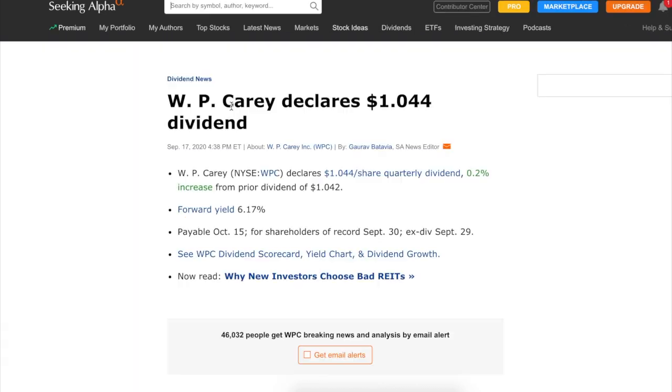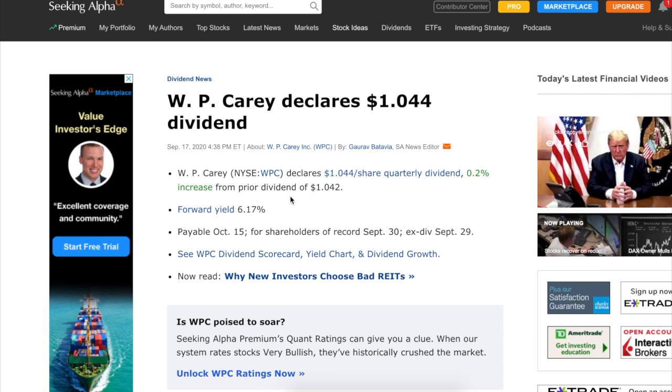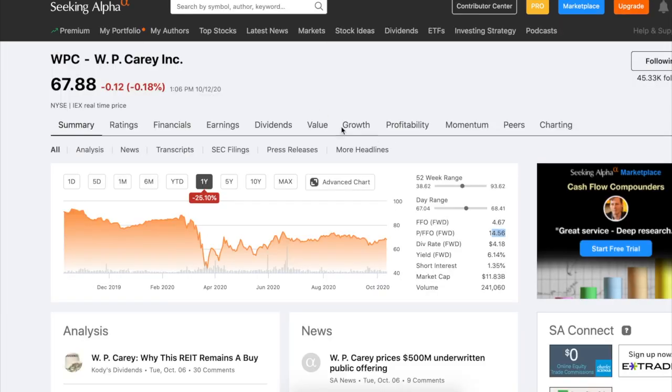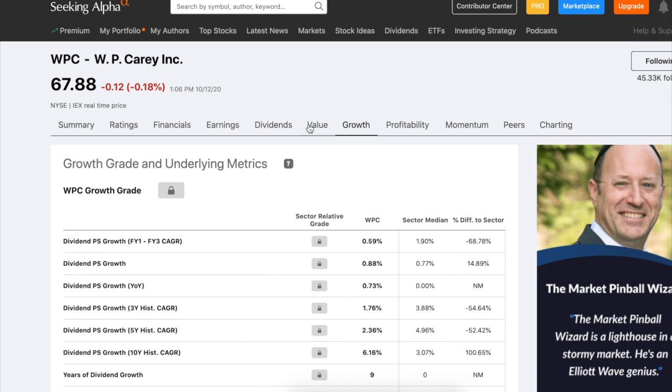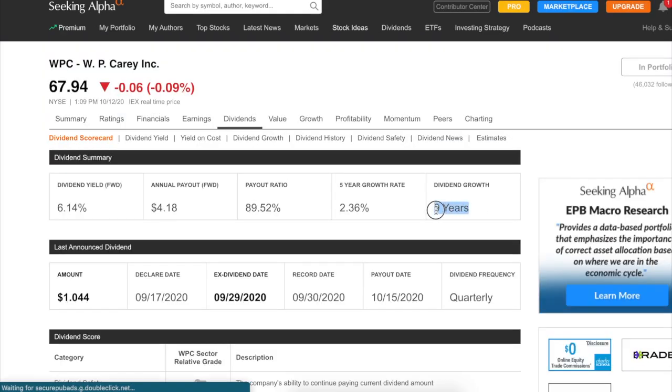Another good thing about this company is in September 17th, just like the other two that I mentioned, it grew the dividend about 0.2%. Again, they did not cut the dividend, they did not freeze the dividend during this economic shutdown, so that's very attractive there to find companies that continue to increase dividend even in these hard times. And if we look at the dividend growth for this company, let's go here, dividend growth. You can see here they've been growing dividends for 9 consecutive years.